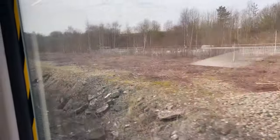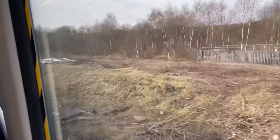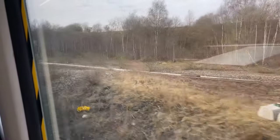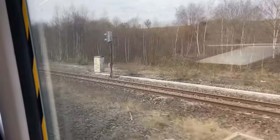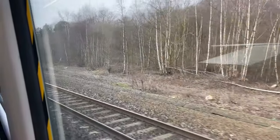Because Normanton, you see, was a stop on the main Anglo-Scottish route from like St Pancras to Glasgow. It used to stop here for about half an hour, or maybe three quarters of an hour for people to get food. Then when buffet cars were put on trains, it stopped.